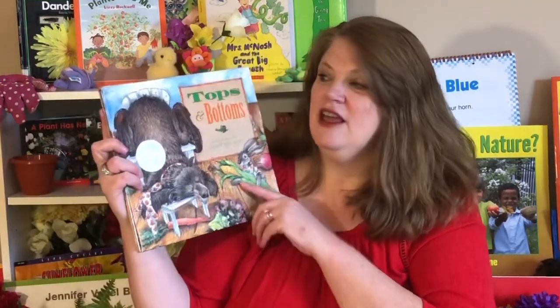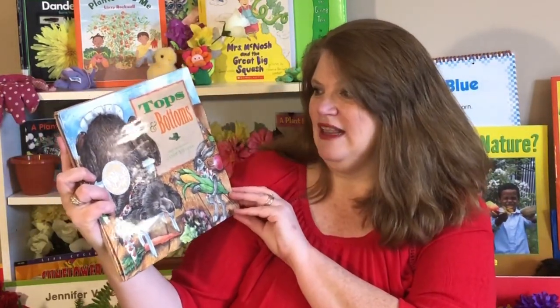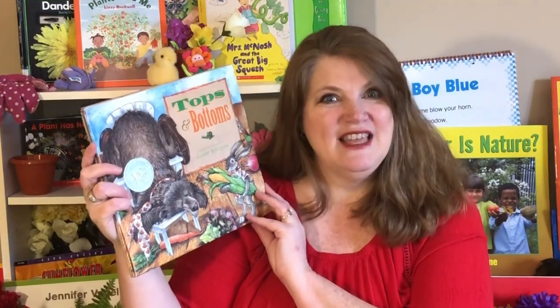Great. So we know that the plants grow down to make the roots and that they grow up. And so we have top and we've got bottom and sometimes we have the middle too. And we talked about all the different vegetables and good foods that can grow that made my salad yesterday. So my story today for you is called Tops and Bottoms. And it's written and illustrated by Janet Stevens.